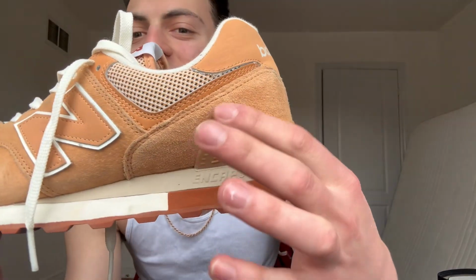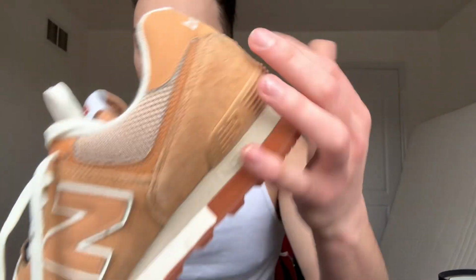But I actually really like these. The suede on this, as my favorite YouTuber used to say, premium. It's nice. I really like these. And now for one of my favorite silhouettes of Jordan.